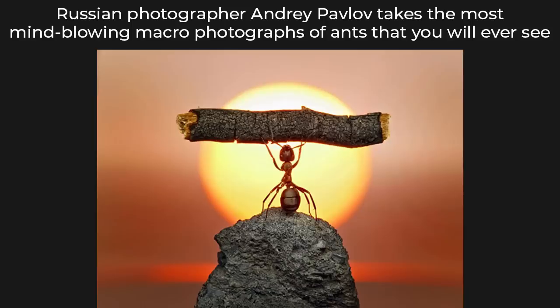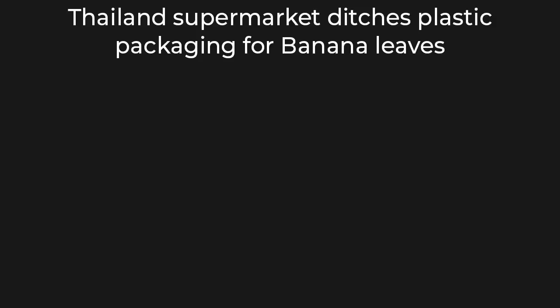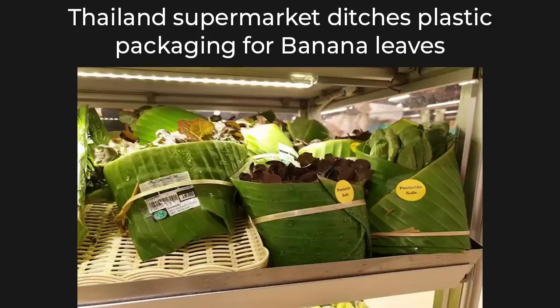Russian photographer Andrei Pavlov takes the most mind-blowing macro photographs of ants that you will ever see. Thailand supermarket ditches plastic packaging for banana leaves. This beach in Turkey with accessibility features.